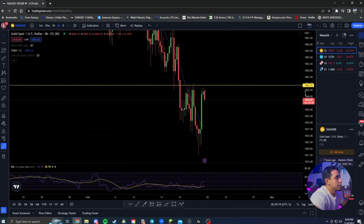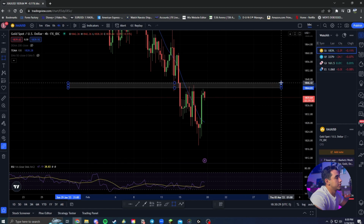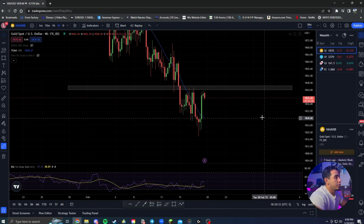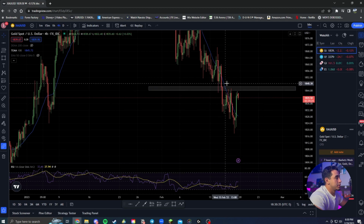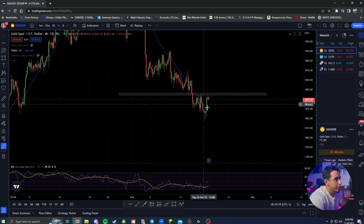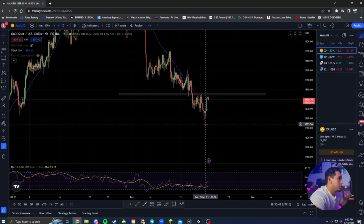So I do all these line chart videos, but what I actually like doing is the little rectangle. I'm just going to draw it like this. That way I know that this is a zone that price gets into and likes to either break out or come back down. Because of this big sell-off that's been happening, yes, it did pump up here, but it didn't break the trend, right? It made a lower low, lower high.